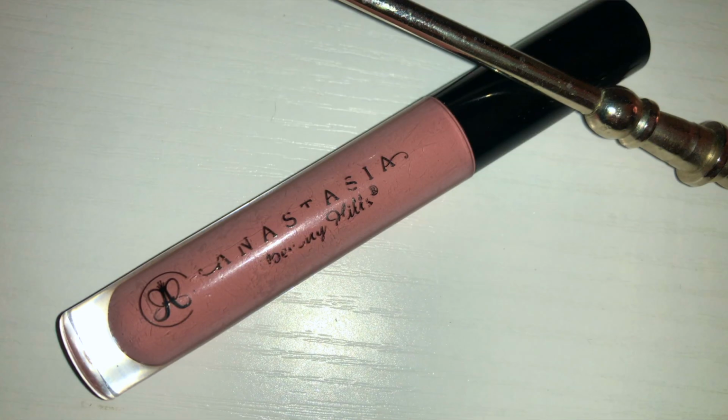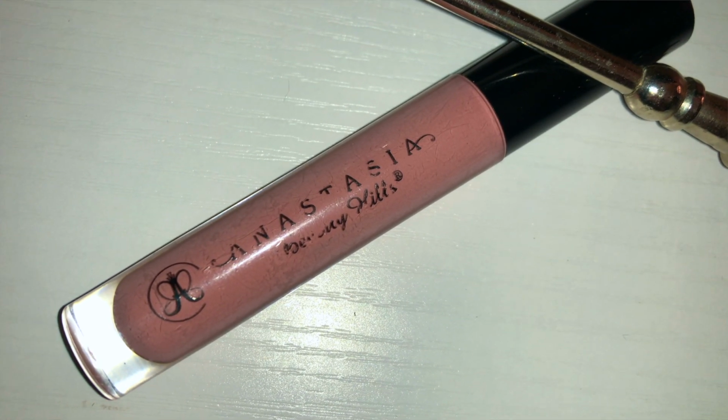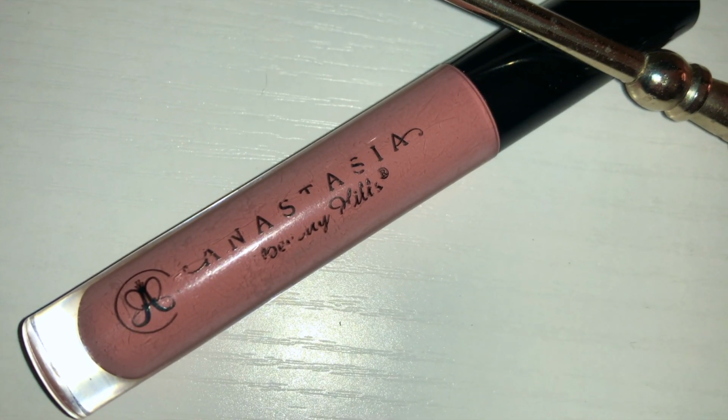And then this is my favorite lip gloss that I stole from my sister. This is the Anastasia Beverly Hills in the color Dainty, I think. It's just a very light pink, like watch. It's a very potent color. You would expect it to be maybe a little bit more sheer, but it's not that sheer.